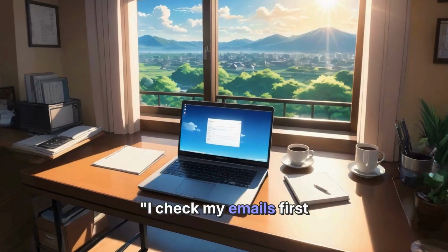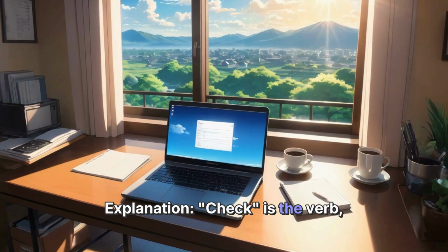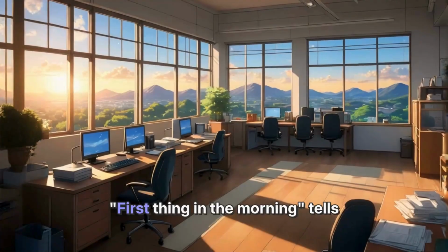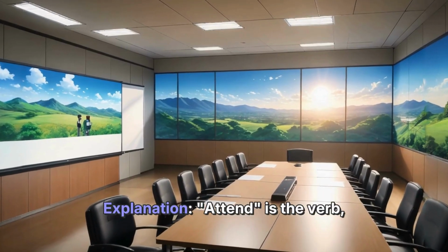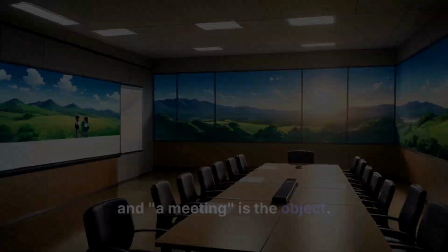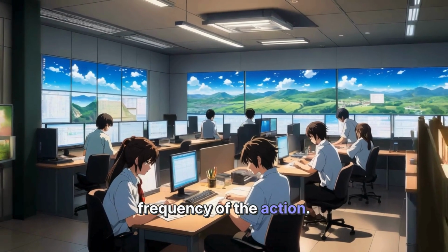I check my emails first thing in the morning. Explanation. Check is the verb, and my emails is the object. First thing in the morning tells us when the action happens. I attend a meeting every Monday. Explanation. Attend is the verb, and a meeting is the object. Every Monday specifies the frequency of the action.